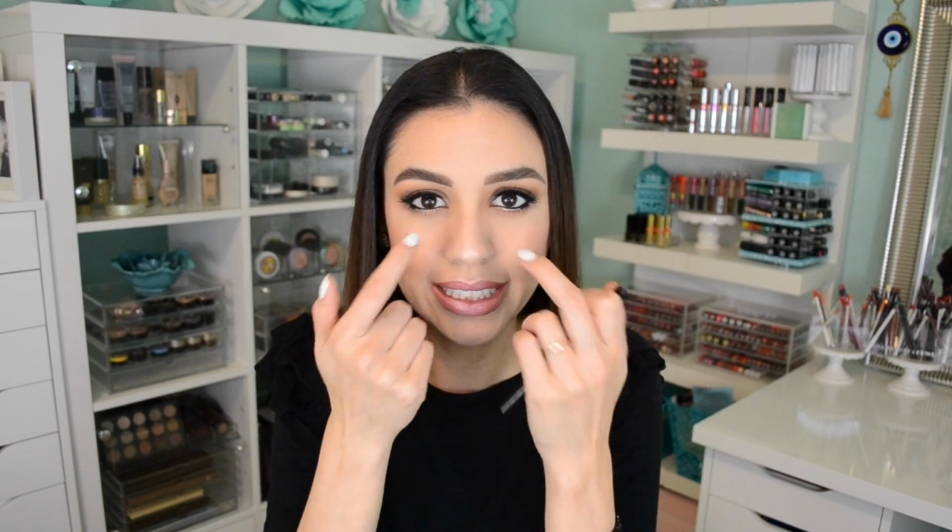Then a product that I discovered while I was on break as well, I was going through my stash of products that I haven't used, and I noticed that I had a lot of eyeliner pens. And for me, eyeliner pens are hard to find because I don't have watery eyes, but I do tend to, for some reason, have the eyeliner just wear away on the inner portion of my top lid.